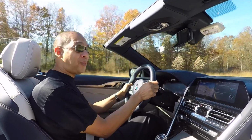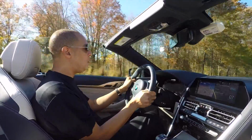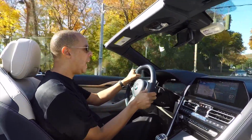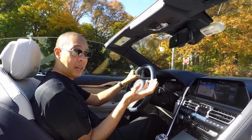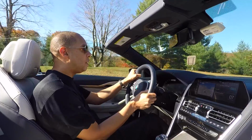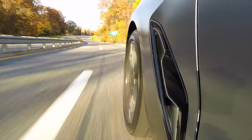Yeah, it really picks up quite nicely, guys. This inline six is very smooth and pulls hard. It pulls very hard. I like it, and I'm surprised. This is kind of an unexpected treat for me because I was expecting this to be really just a Luxo cruiser, which it really is. That's really what its main issue is.